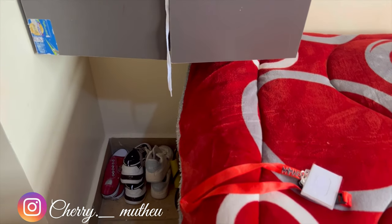So that's my card for opening the room. I have my shoes over there. And this other side is my roommate's closet. Yehana kitu chini. So yeah.